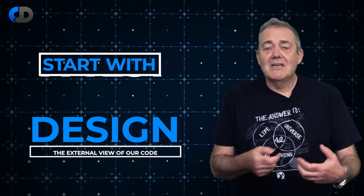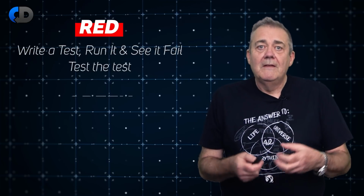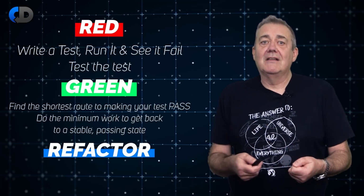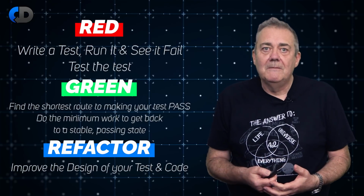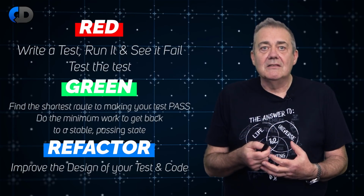We do this in a series of simple steps. Red, write a test, run it and see it fail. Green, write some simple code to make the test pass, run it and then see the test pass. And refactor, make the code and tests cleaner, more expressive, more generic and better designed. At each stage, we should be thinking about different things.